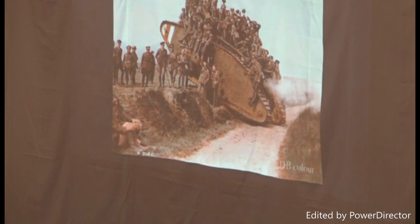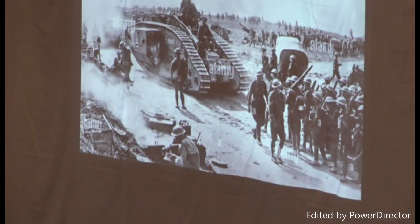Now, tanks were originally called landships, not tanks. But to keep German spies in Britain from knowing their true military purpose, they were described as steel water tanks. And that's where the name tank comes from. This shows more troops on the tank, I think. There are more troops than on that World War I tank.